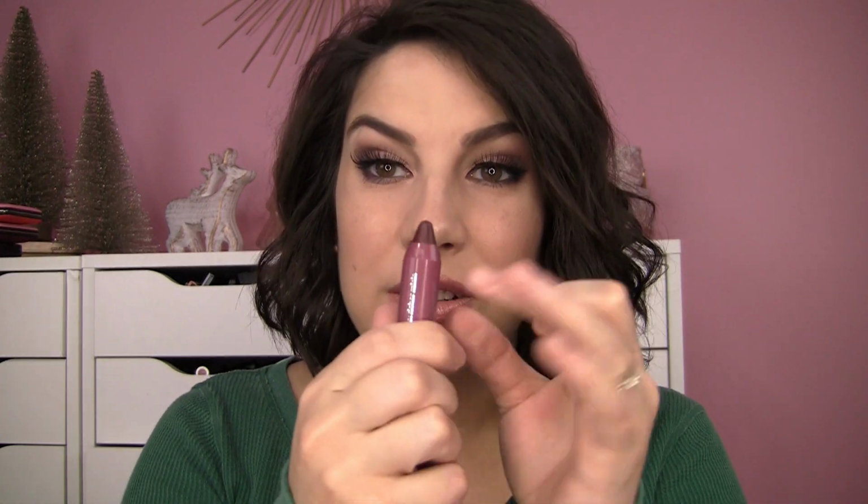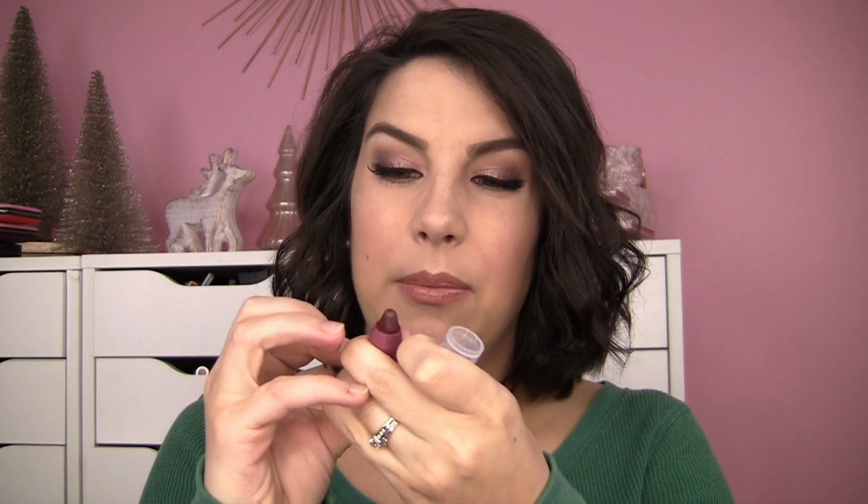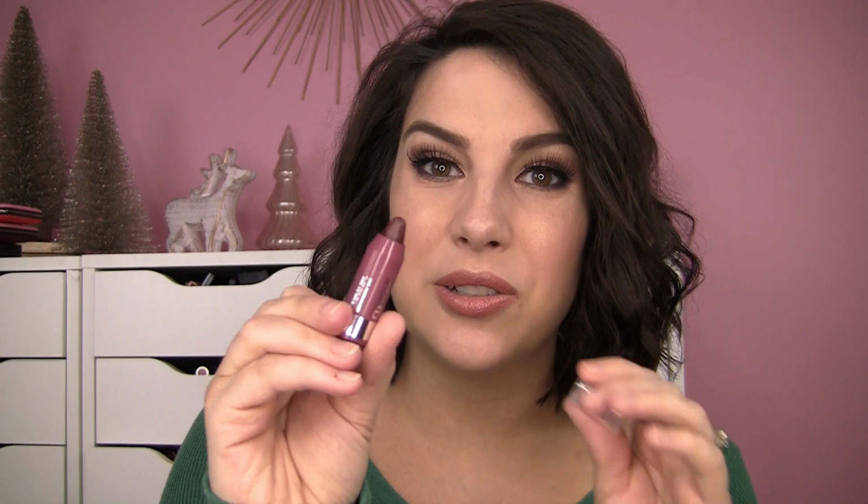It's not about getting a lot of product per thing, because really what you've got to work with is basically the tip here, because it's not a twist up thing, and as far as I can tell, it's not even a push up thing either. Correct me if I'm wrong, any of you who have found a way to get more out of these, but to me it appears that it's just the tip.